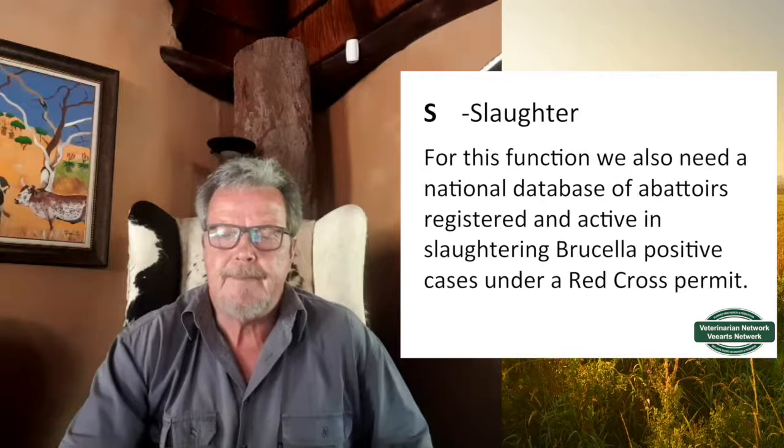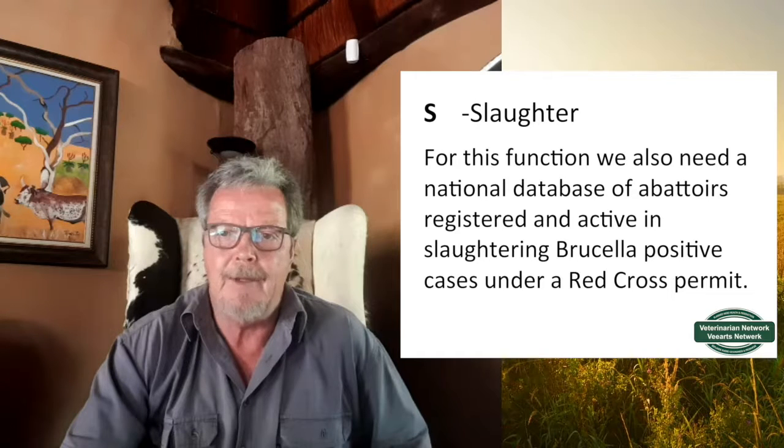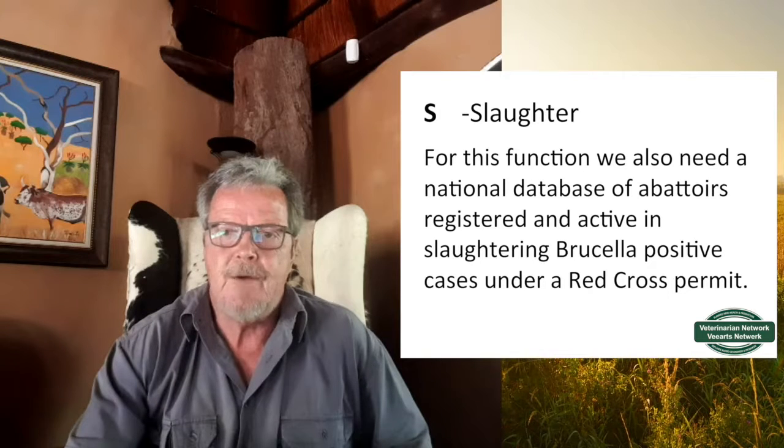Then we get to slaughter, the last part of the acronym. And here again, it sounds in many cases like a very simple function, but it's not. There used to be a register of all abattoirs that do slaughtering under Red Cross permits, and there's not currently one available. We have to set that database up again, because when you test as a veterinarian and you identify positive animals and they get branded, you want to get them off the farm as quickly as possible. And now you can't phone around and try to find the abattoir that is equipped to do slaughtering under Red Cross. You need to have a database of that. It is one of the functions of the state that needs to be updated, and that must be available. Otherwise, you can't get rid of those animals as quickly as possible in your eradication program.